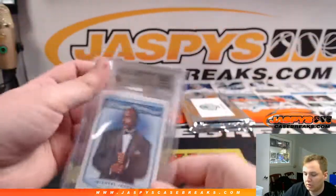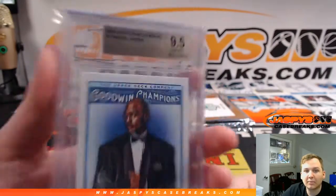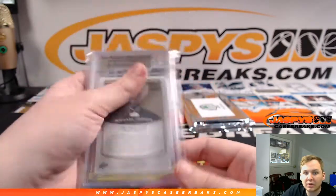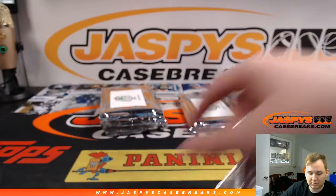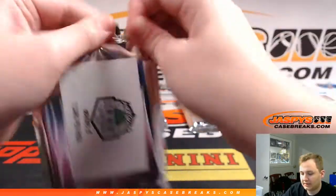Ooh, this one's going to be for the Bulls. Michael Jordan, Goodwin Champions. 2019 Upper Deck Goodwin Champions, Michael Jordan and his fancy tux there. Next.